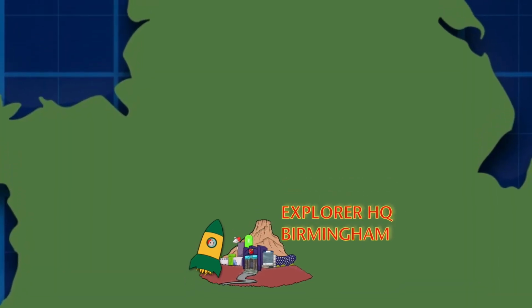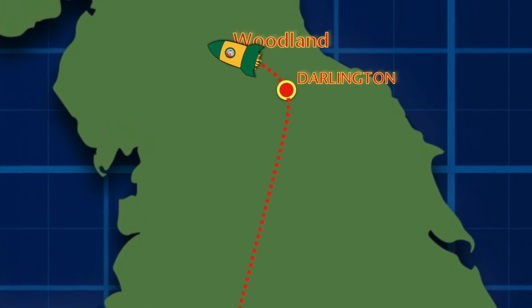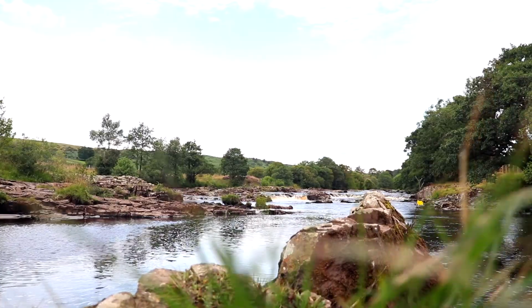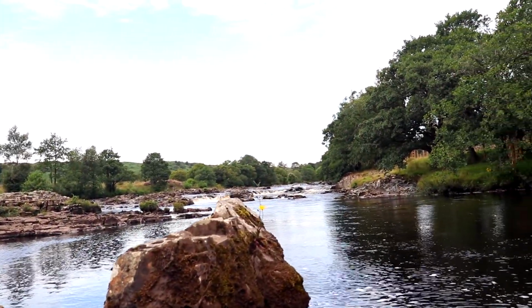Hello explorers, I am finally back on the road. I travelled up from Birmingham to Darlington and finally I'm in Woodland. Our main adventure today is to head over to High Force and Low Force, two waterfalls. I think High Force is the biggest or the highest in the UK, and also an area around here was used to film the film 1917.